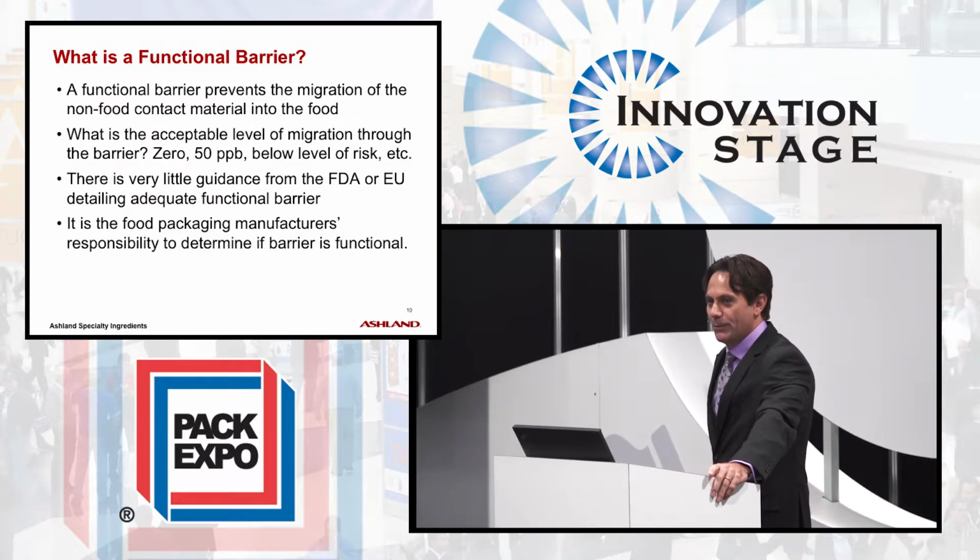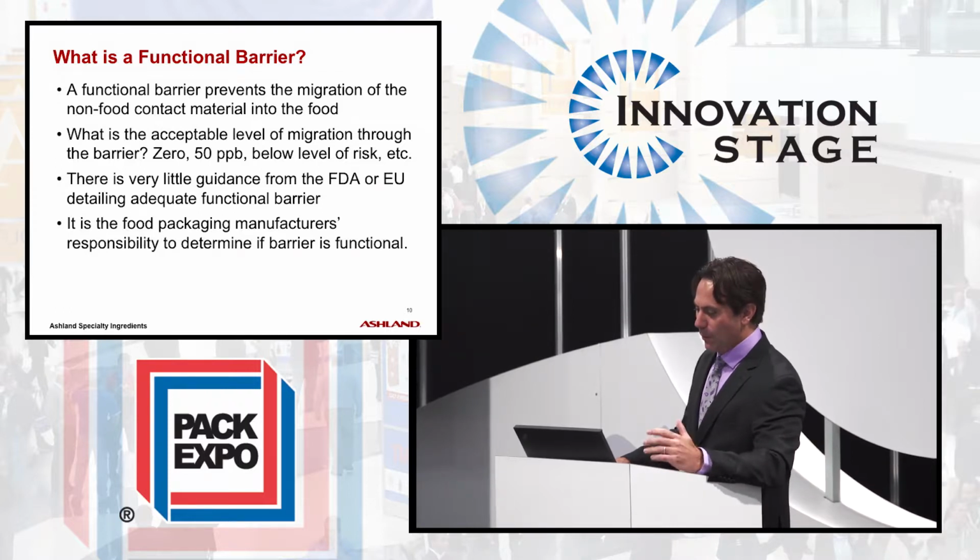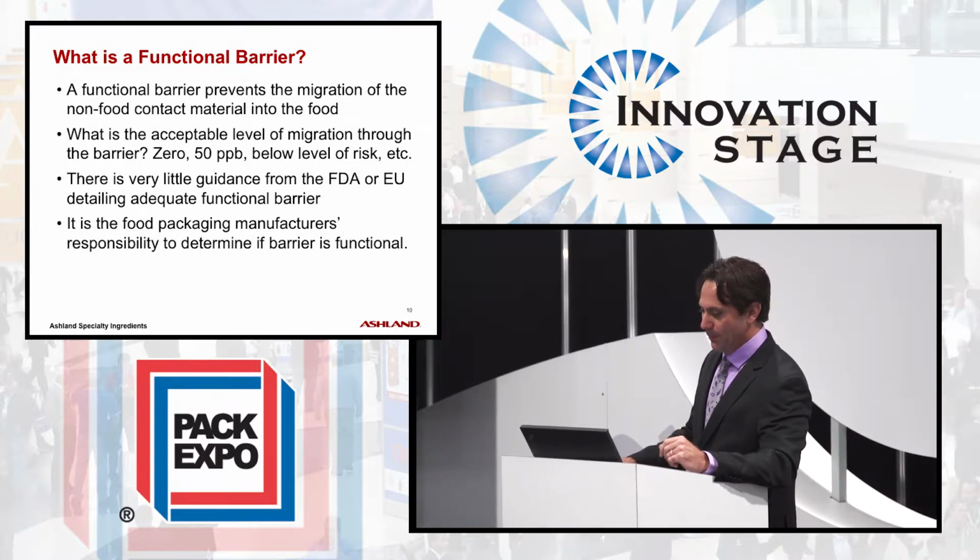Now, as far as what is a functional barrier, are there any definitions out there? As far as actual films, not really. The FDA and EU have not really come out with anything. The FDA has come out with some for PET, 1 and 2 mils of PET. They've said some things about glass and metal, but for the most part, there are no real definitions out there saying, oh yes, if we use this, then we're safe. Which is a real problem because it's the food packaging manufacturer's responsibility to make sure that their barrier is indeed functional. The only real way I think you can do this is with data.